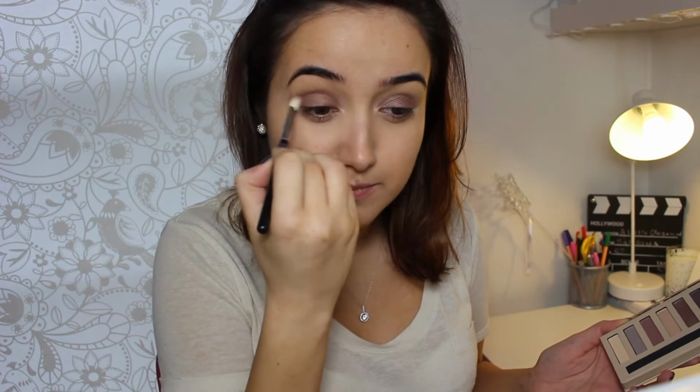I think I'm going to take this colour now and just kind of smoke that out a little bit. It's the only matte one in here, but I would have quite liked one that wasn't quite as pink. Just to kind of define the crease as well. So I'm just going to bring it in a little bit closer so you can see this. And I actually really like the colour of this eyeshadow.